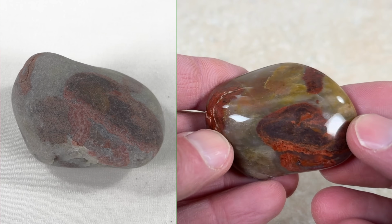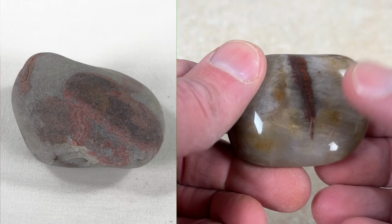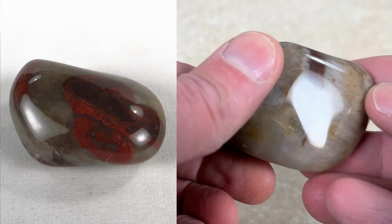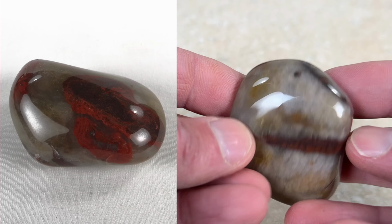At first glance, you might think this one's a pudding stone because it looks a little bit like it, but it's not. The matrix is just not right for a pudding stone. I've seen a lot of pudding stones, and that's not one. I don't know what to call it. I'll just call it nifty.